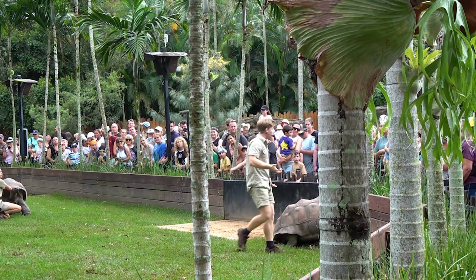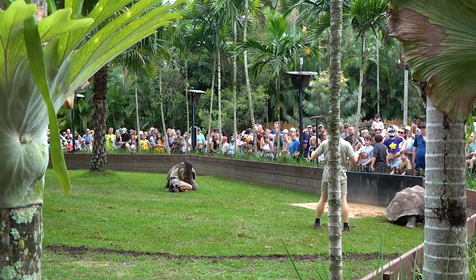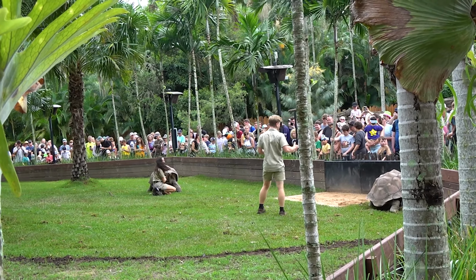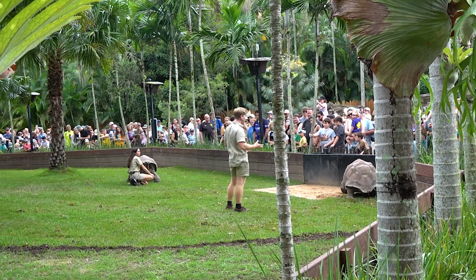Where do they come from? That's a great question. So they come from the Seychelles. That's a string of islands found off the coast of Africa, the mainland of Africa. They're absolutely stunning. I haven't actually been there, but they do exist in pretty plentiful numbers.